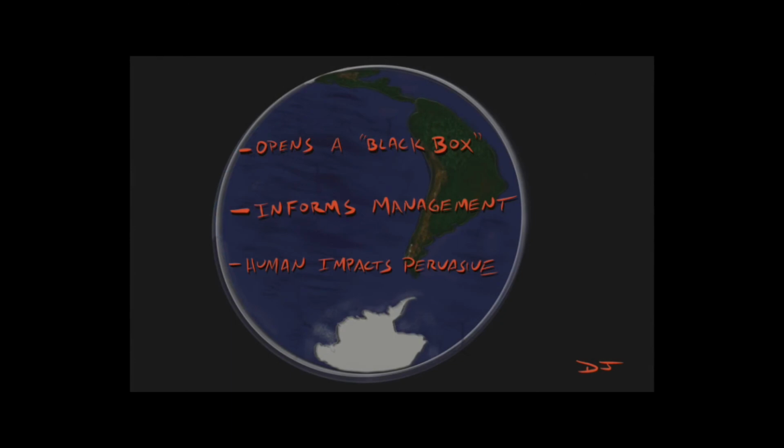This work is important because it's opening up a black box. Not much is known about a major part of the Adélie penguin's life in the Ross Sea. This information can be used to inform the management of the Ross Sea now and into the future. And it's important because climate change is affecting the sea ice that the penguins need to survive, showing that human impacts are pervasive, even in the most remote place on Earth.